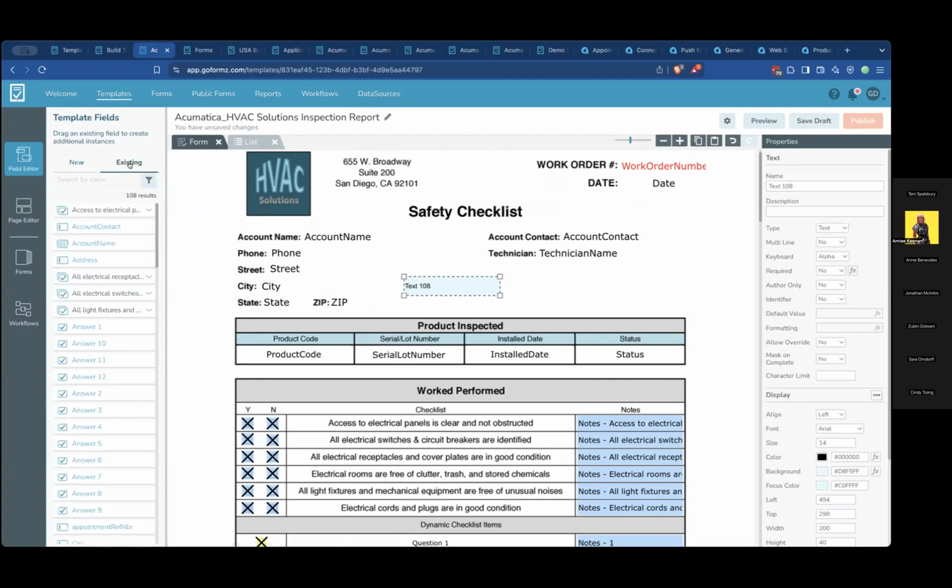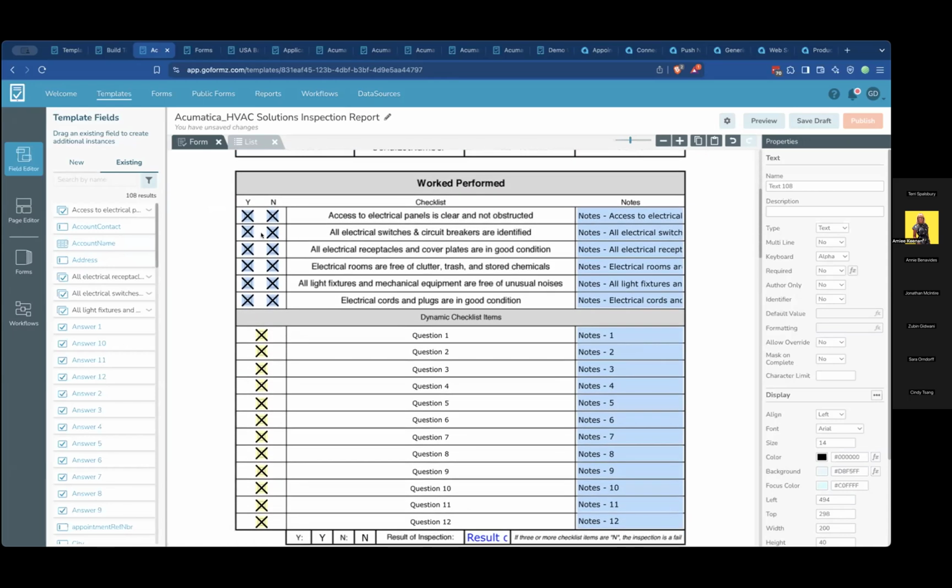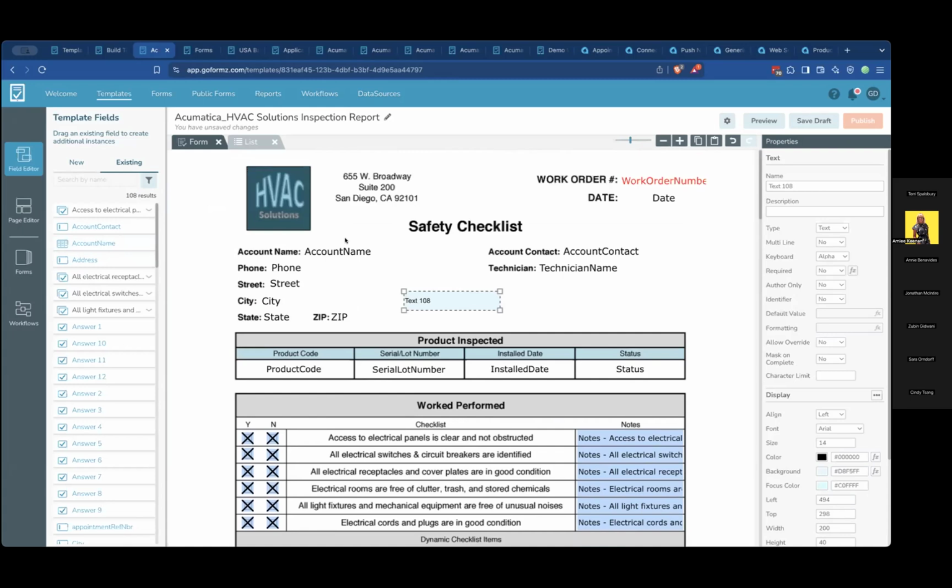Once this template is built, you can fill it out on mobile, offline, in disconnected environments, like Annie was saying, on iOS, Android, and Windows 10. If you download those apps, you can access all the functionality of the form in that offline scenario. What you're really doing when you're building a template is defining a custom object of all the different fields, all the different pieces of data that you want to capture. That's what we're mapping back and forth between Acumatica.